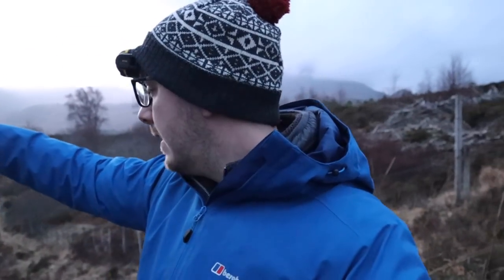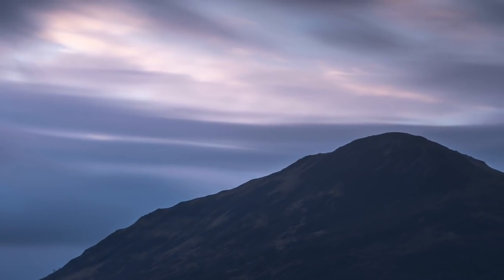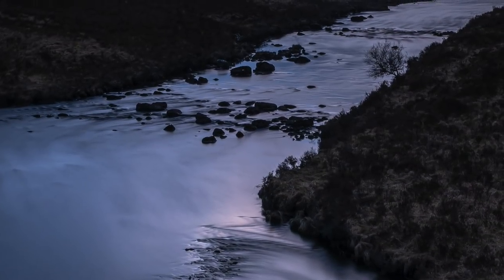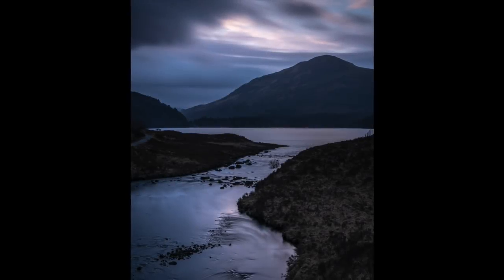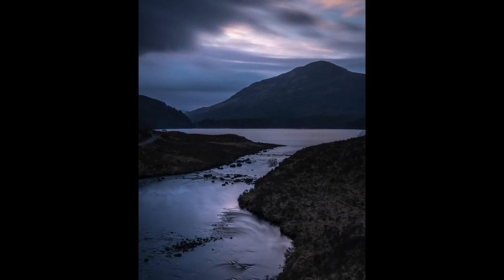So, 20 seconds, sorry, f10, ISO 50, 3-stop ND, 3-stop soft grad, 2-second timer, and then let the camera do the magic. A nice image, happy with that one. Works really well in high contrasty scenes.